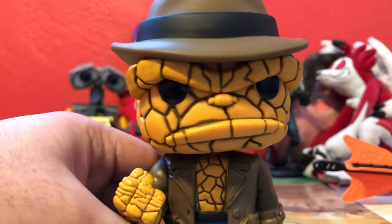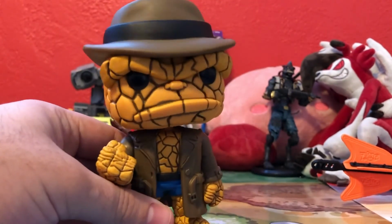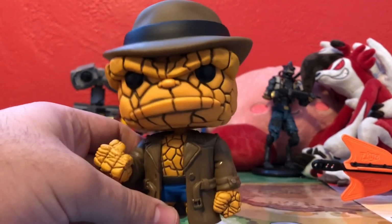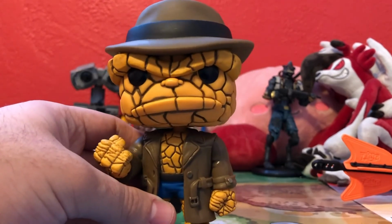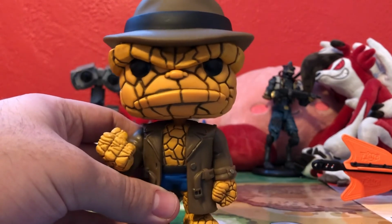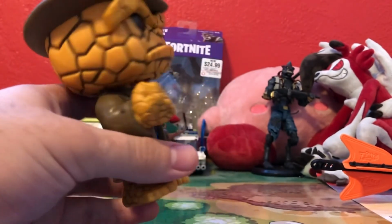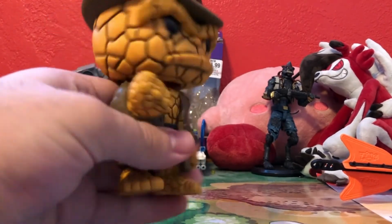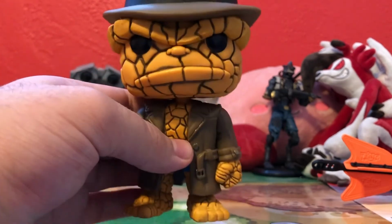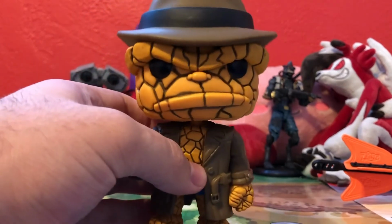But aside from that, really glad that I could find this Thing, because I wanted Human Torch, the Hot Topic one, the most. But this was a second, and I'm so glad that I found one, because he just looks really cool with the trench coat, the hat, that angry look, the fist. And then, again, with how big he is, despite being a 3-inch pop, super glad that I got this, and I'm super glad with all the finds that I got today.